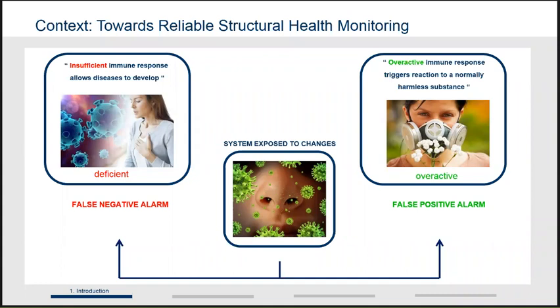And we don't want at the same time false negative alarms, which will become camouflaged or hidden in all these data patterns due to the high sensitivity of their systems not being able to recognize actual damages. So something very similar to our own immune system, which is exposed continuously to different kinds of changes, and its insufficient or overreactive response to these triggers.